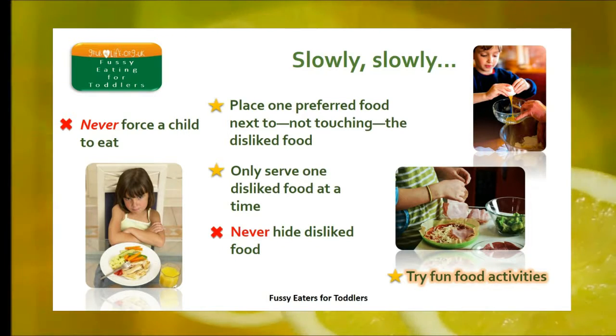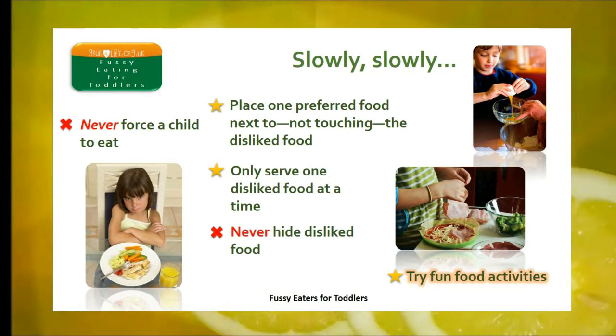Try fun food activities to help children accept new and disliked foods. Some fun food activities include printing or having children help to prepare foods. For example, chopping or peeling vegetables.